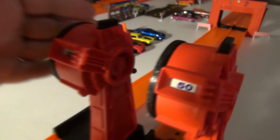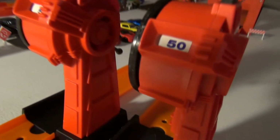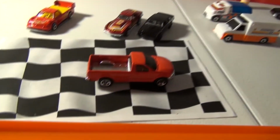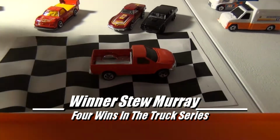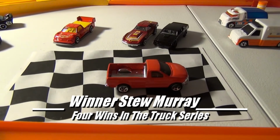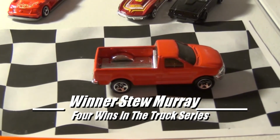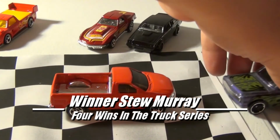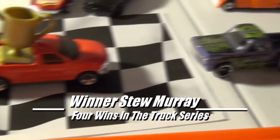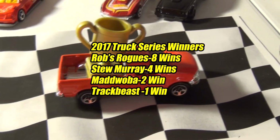Look at those speeds, 50 and 50. Where did Stu pull that number off? I don't think that truck's gone that fast before. Amazing job, Stu. Very surprising. The Scottish Bandit can win in Pontiacs and Fords. He is no stranger to the victory lane. Very cool, Stu. Let's give him the trophy. He is only 4 away from Rob's 8. So maybe he can, it's still mathematically possible.